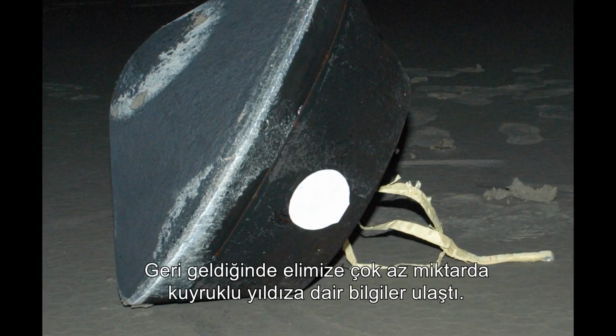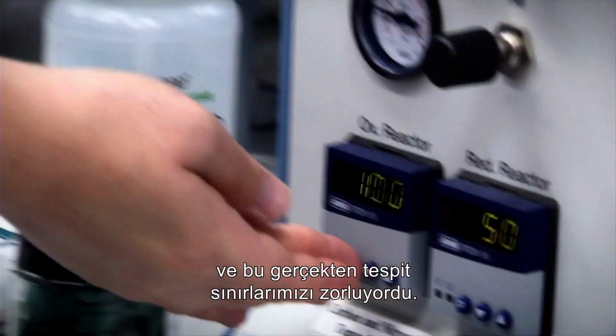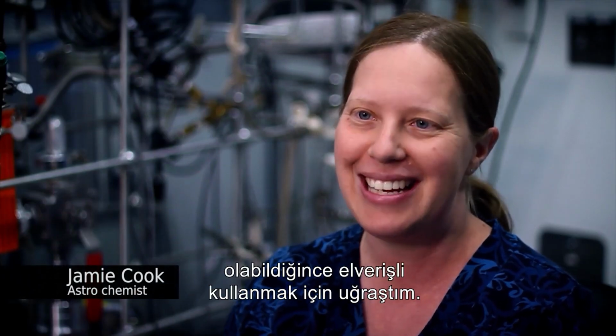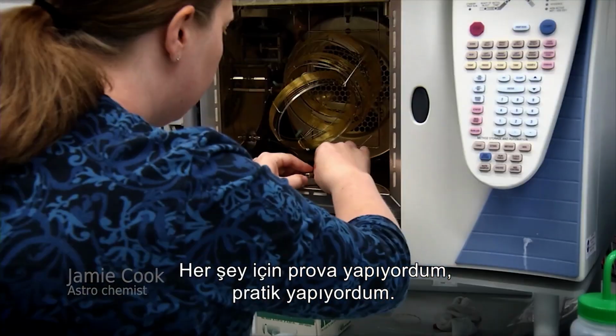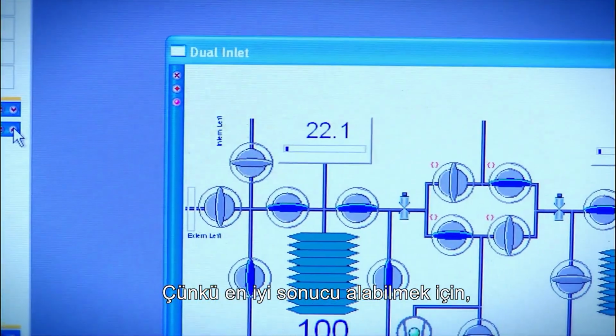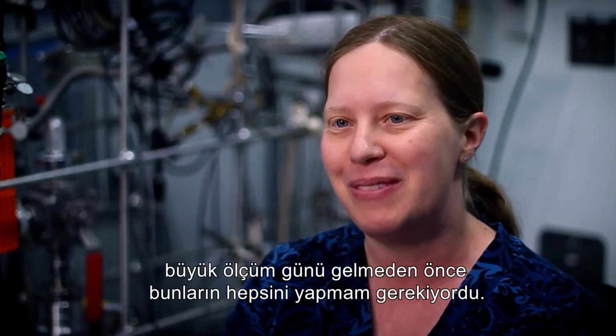comet exposed material. We had basically one shot at looking at this, and it was really pushing our limits of detection. So I spent about 2 years optimizing our technique, really rehearsing, practicing, getting everything as perfect as possible before the one day of doing measurements. It's sort of all leading up to one big game, one big day.